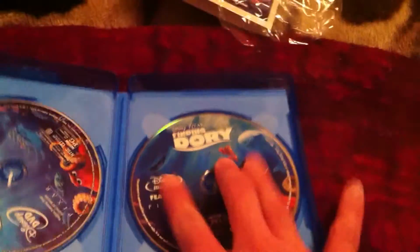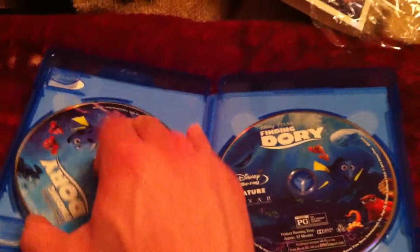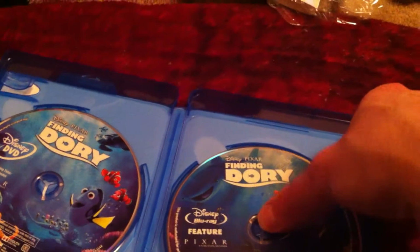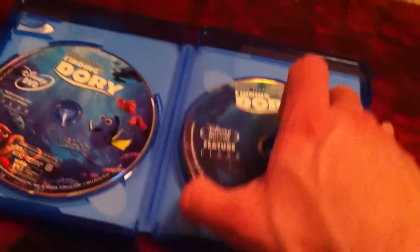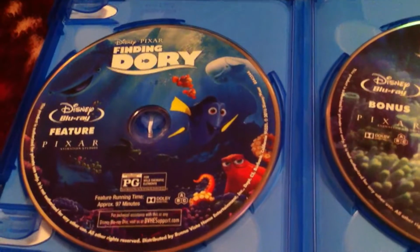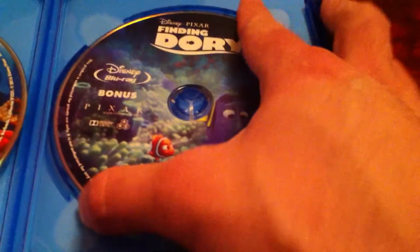This is the movie feature, and this must be the DVD. Yep, DVD. Pretty cool. So we got a 3 disc set. Let me get that out of there again. The picture's a little different on the DVD than the Blu-ray. You can see it's got your characters on this side versus this side. It's a little different, as you can see. Artwork's cool on that. Artwork's cool on this. And the bonus feature, I like that. Pretty cool.